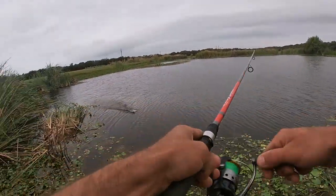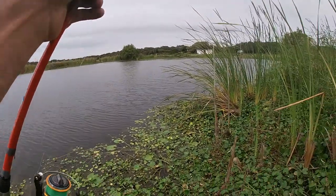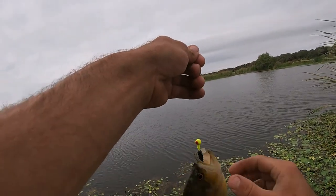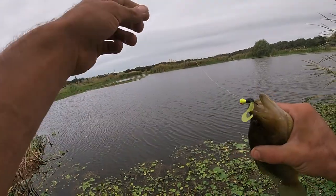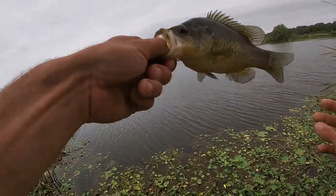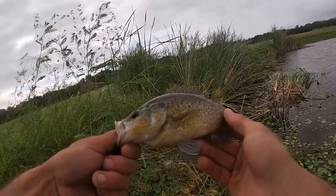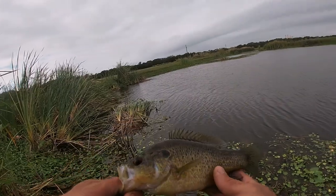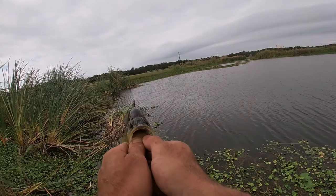What a fish? Look at that fish on. That's a big old bluegill. Look at this guy. Yeah. Big old bluegill. I think that's what these are. Not too sure. Okay, dude. Look how pink he is. Beautiful fish. I don't think it's a bluegill. He might be a bluegill. He's got a little bit right there. He's just pink, a little yellow. Beautiful fish. That was on the micro.